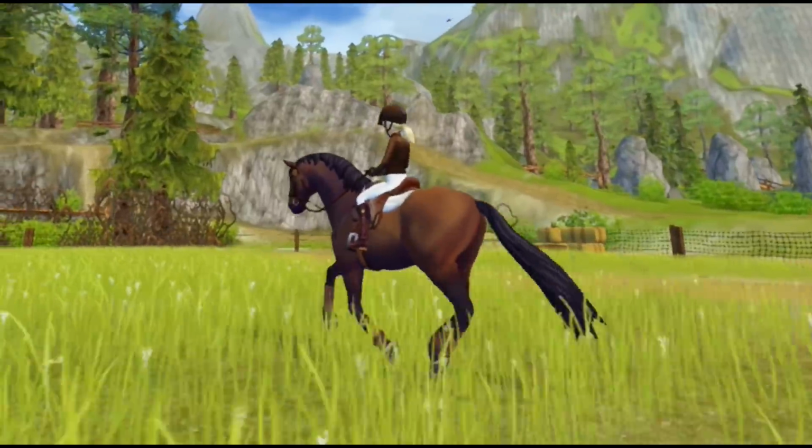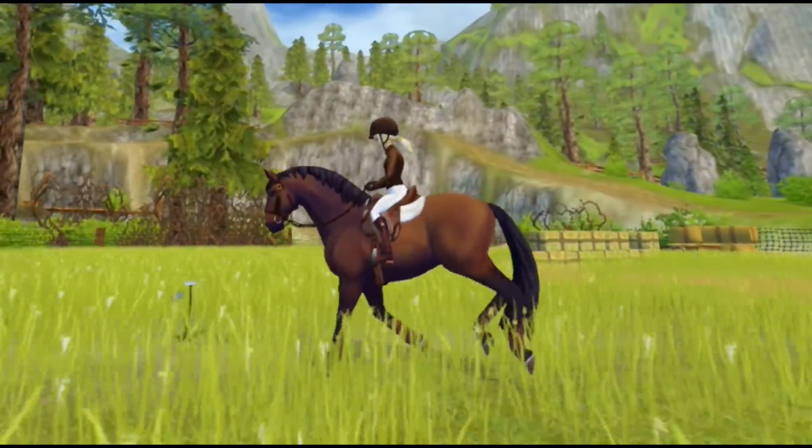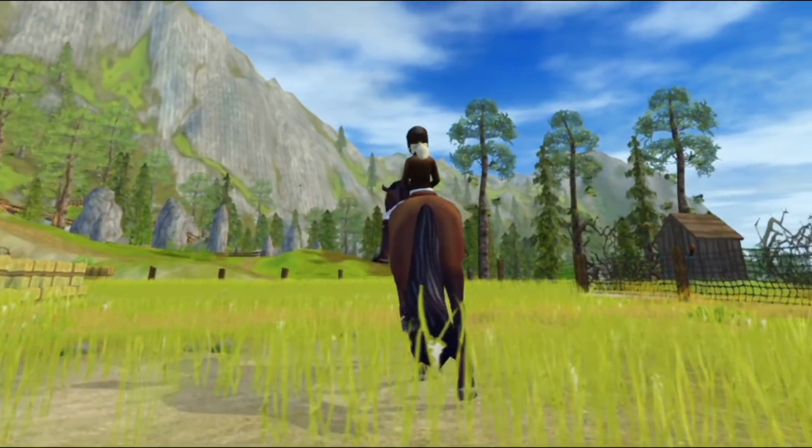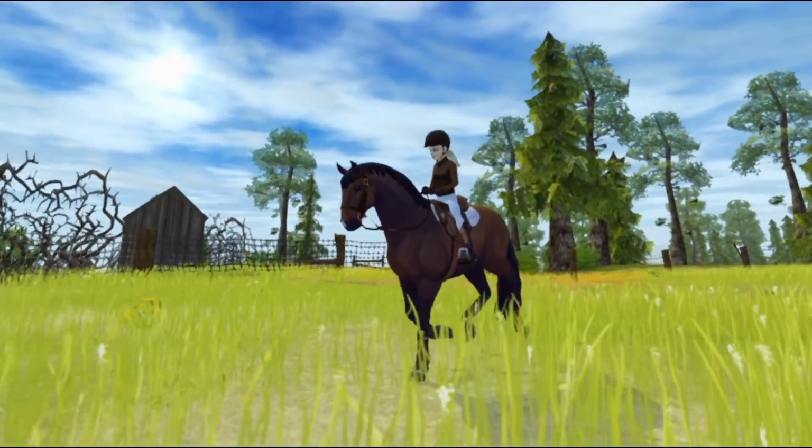I'm so excited. I think I'll start focusing a lot more on dressage too with Violet, so that way we can go up into a higher level, and I think his transitions and his gaits are just gorgeous and perfect for the discipline.